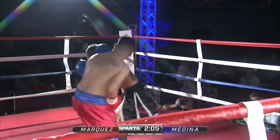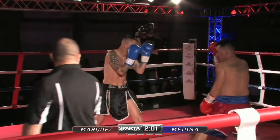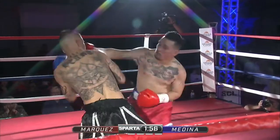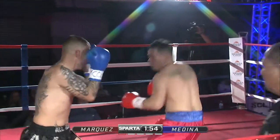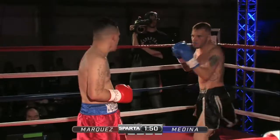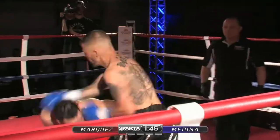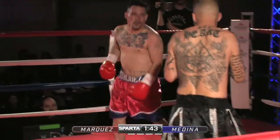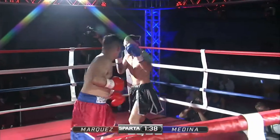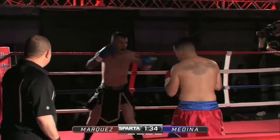Marquez able to see the punches of Medina. Like I referenced at the beginning of the fight, so much experience in the ring right now. Marquez especially looking extremely calm. Almost a leaping left hook there that lands for Medina. Or excuse me, Marquez.